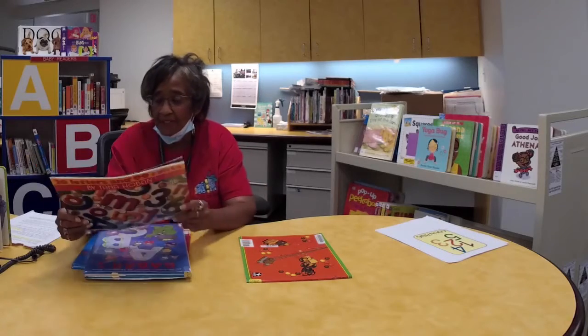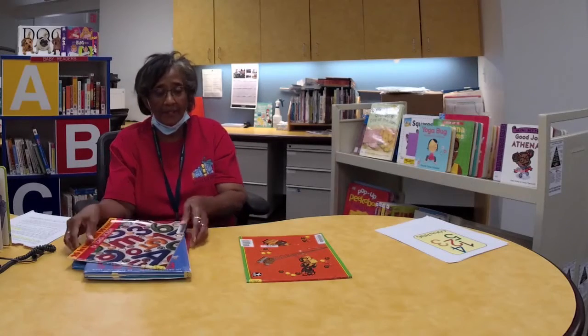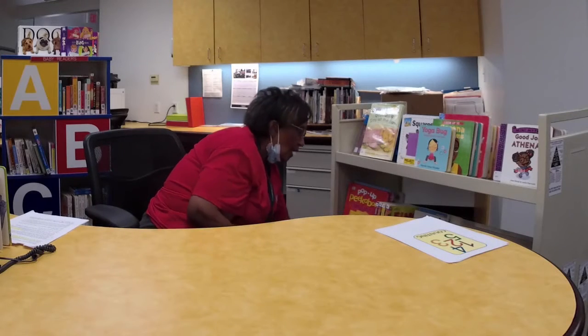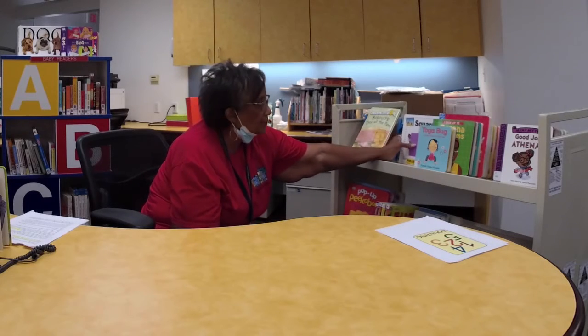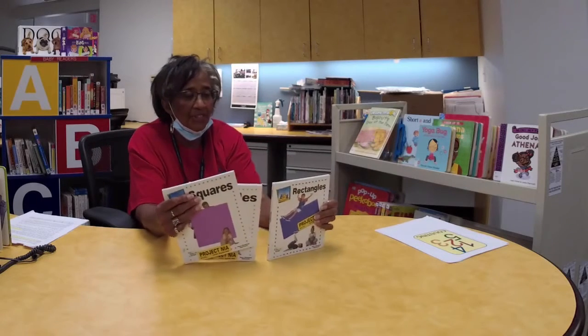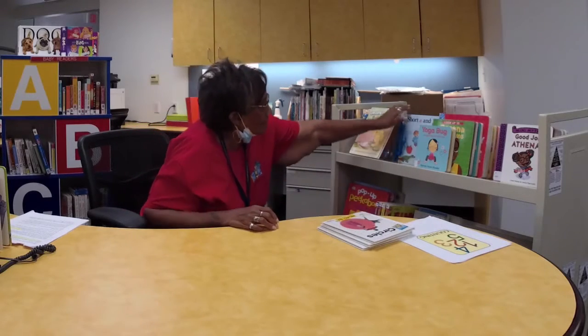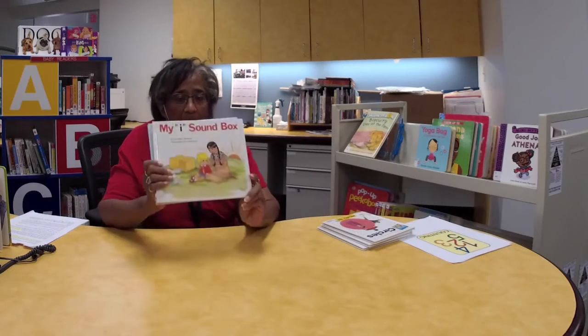They're all over next to the board books, and then we even have some that have the numbers and the letters. I like this one because it's called 26 Letters and 99 Cents. It's really a fun one for the kids to read. Also over there in that section we have shape books, rectangles, square, circle, all the shapes that your kids might be learning about for preschool. We also have letter sounds. These books are short A, long A. We've got my I sound.